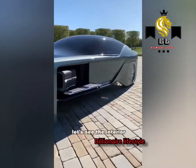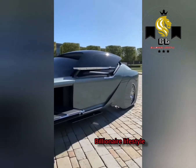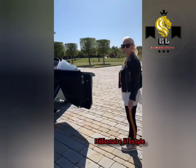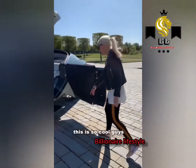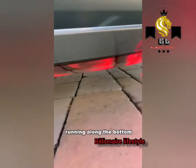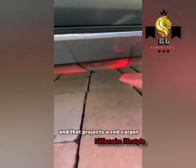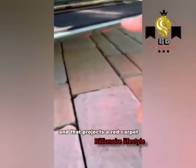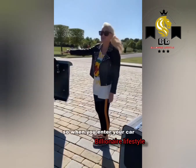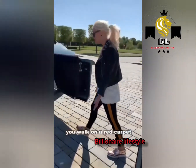Alright. See the interior. This is so cool, guys. Look at this. You've got this red light running along the bottom of the step, and that projects a red carpet all the way out here. So when you enter your car, you walk on a red carpet.